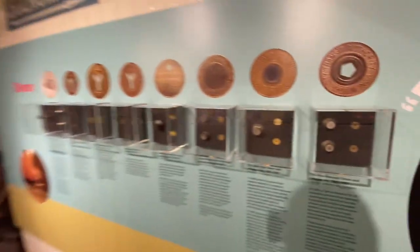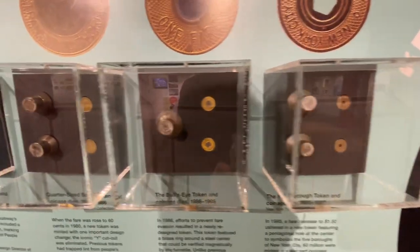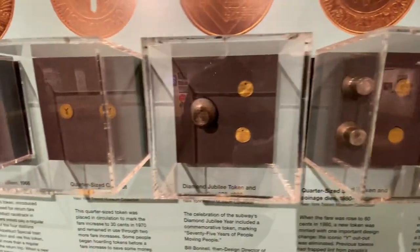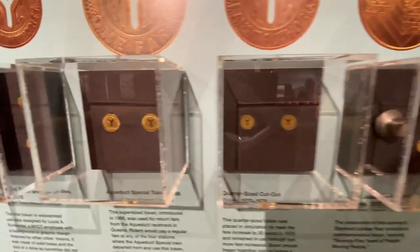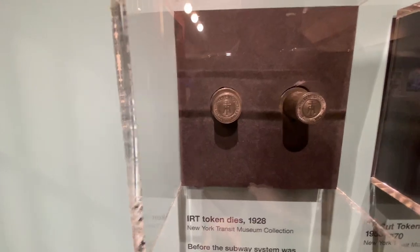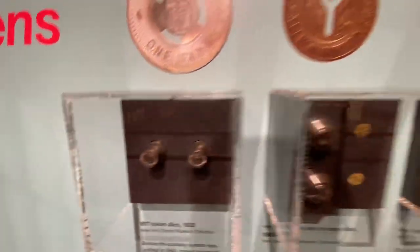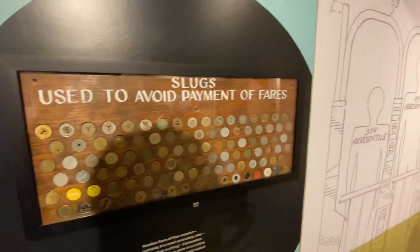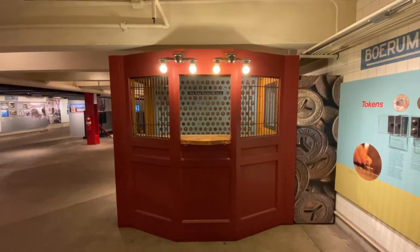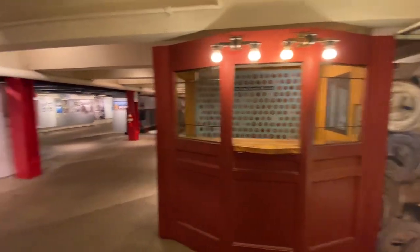So here we have all the different tokens. We have the five borough token, the quarter size token, the double diamond jubilee token, all the way to the RRT tokens, 1928. And here we have the token booth. So these were where tokens were dispensed.